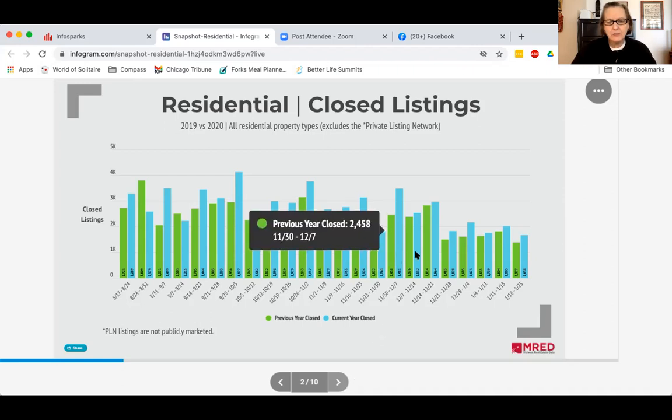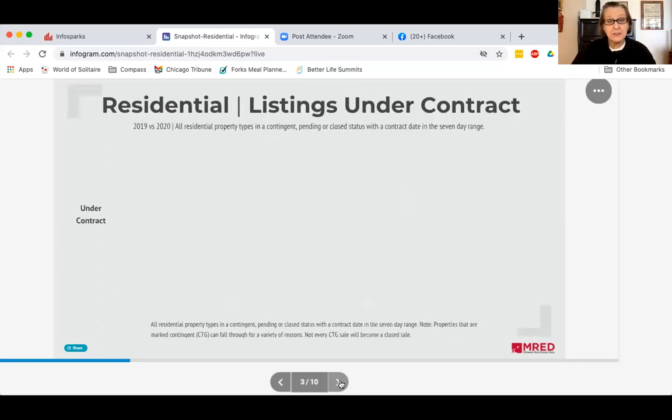Interestingly enough, you can see that we have been consistently over 2019 in closed listings. And even though this past month or so since, let me see, where does Thanksgiving fall? Here's Thanksgiving, of course. We had a surge right after Thanksgiving, the end of the month, of course. People like to close. But this is typically Thanksgiving marks our down season. So you can see that there's been a downward trend, but we are still above 2019 in closed listings.